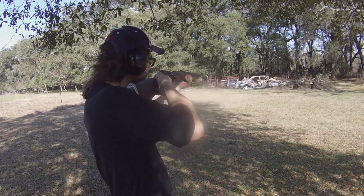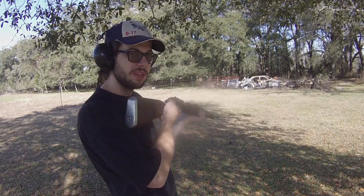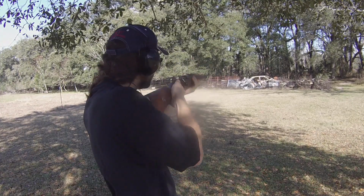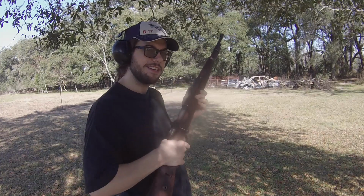If you have yourself a beater rifle, or maybe one that already has a cracked stock, or maybe a sporterized 8mm Mauser rifle with a 98 action or something like that, then you can absolutely send this stuff through that rifle. And as you can see, I just fired that Turkish 8mm Mauser stuff through this rifle, and it did not detonate in my face.